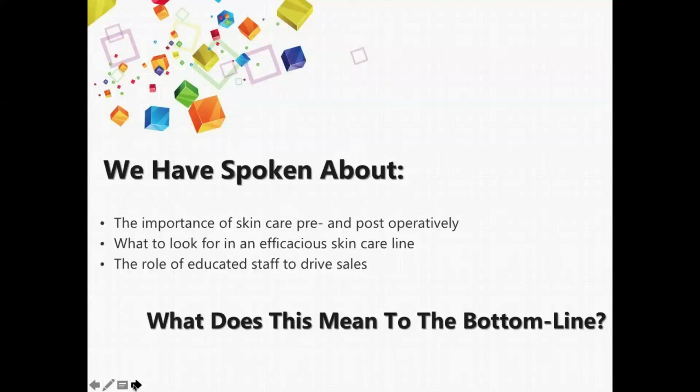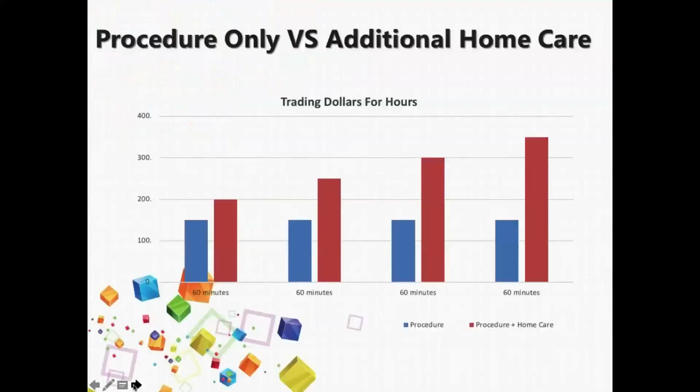But ultimately, what does this mean to your bottom line? It's basically trading dollars for hours. A procedure in office may last an average of 60 minutes. And that is your finite number of dollars that you can earn per hour. When you're offering products in conjunction with procedures, you are boosting the revenue per hour by adding those products. So your procedure plus your home care has an infinite amount of income value versus just your procedure in that limited and finite number of hours.